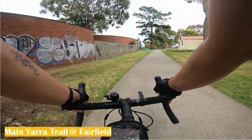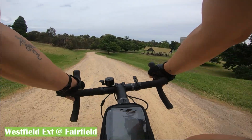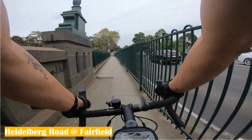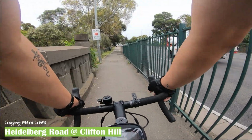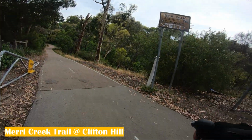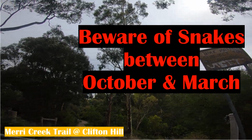So I've done 1 hour and 52 minutes, 31 kilometers. Oh man, it's gravel road again. So I'm crossing Merri Creek. So here is the point, Merri Creek Trail. So from here, this is going downwards very fast, and beware of snakes between October and March.